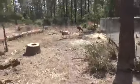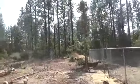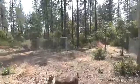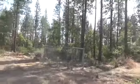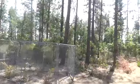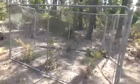And around here, around the blackberries, I had my little brother set up the movable fence panels around the blackberries, because I'd like to keep these protected.